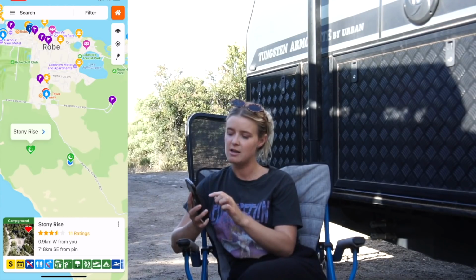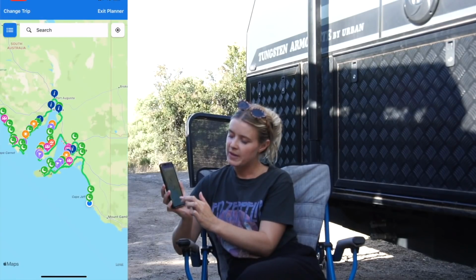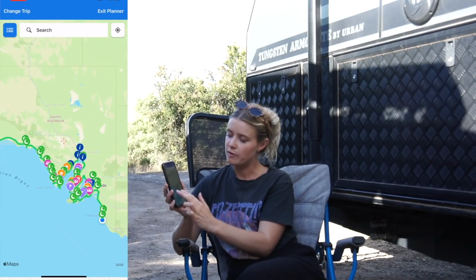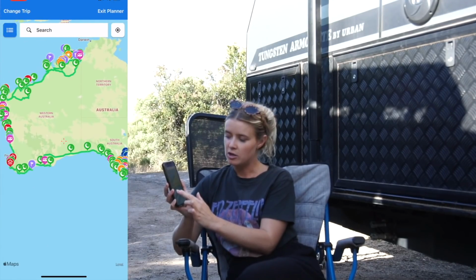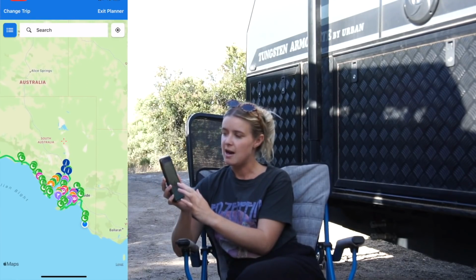Alright, the last part of Wikicamps that I'll show you guys is the trip planner, and this is probably our most used part other than finding campsites. So you go up to your home button, you press trip planner, and then you can see your whole trip of everywhere you've stayed. So you can see there, that's our whole trip of Australia, and we've marked the majority of the campgrounds that we've stayed at.